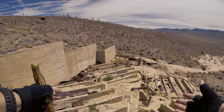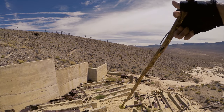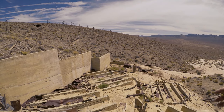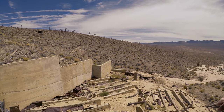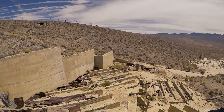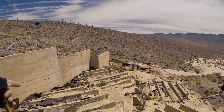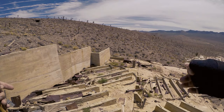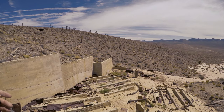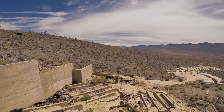And then when they aerate it, they're also pumping air into it. That's why you have your compressor tanks down here. That creates bubbles and brings the gold up to the top of the slurry in kind of a bubbly mixture. And then you probably had guys down here on some sort of a platform. And then what they would do is rake off that slurry that the bubbles are making, and that's what they would keep and send over to be refined.